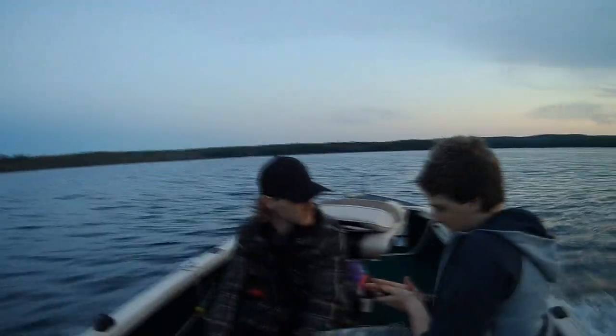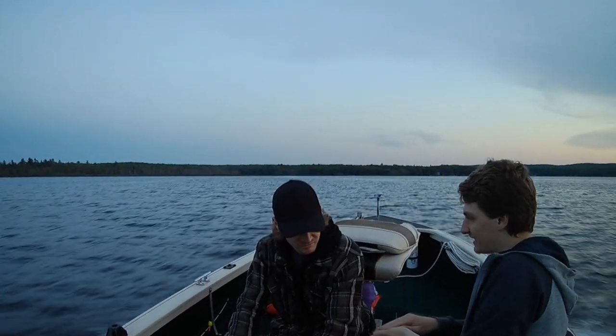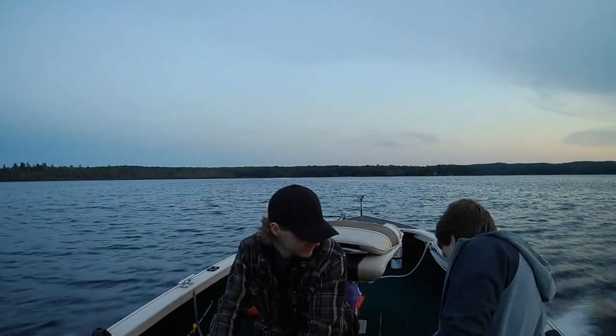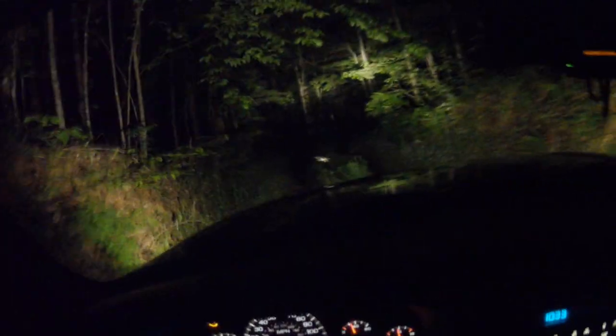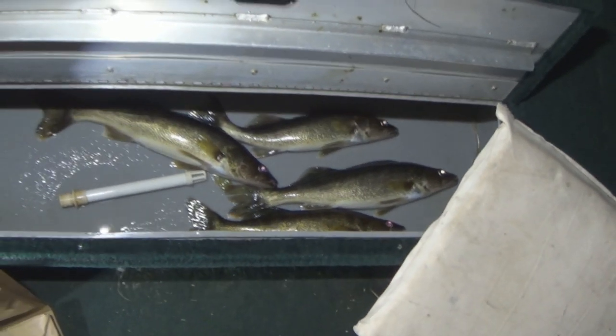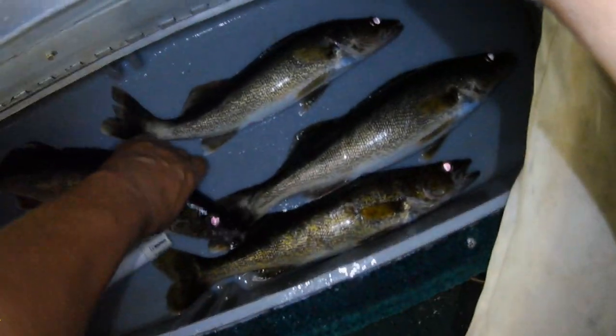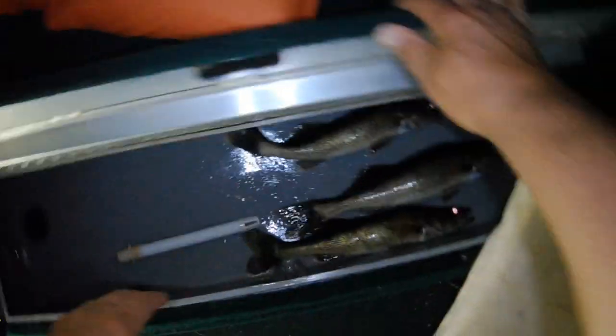So then after a fun, productive evening on the water, it was time to head back to the camp. Yeah, we got a box of walleyes. We bagged up the fish, put them on ice, and we'll clean those up in the morning.